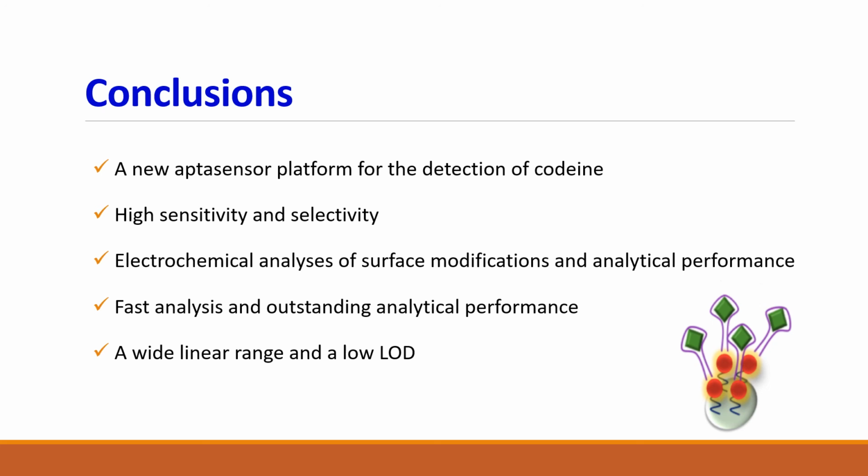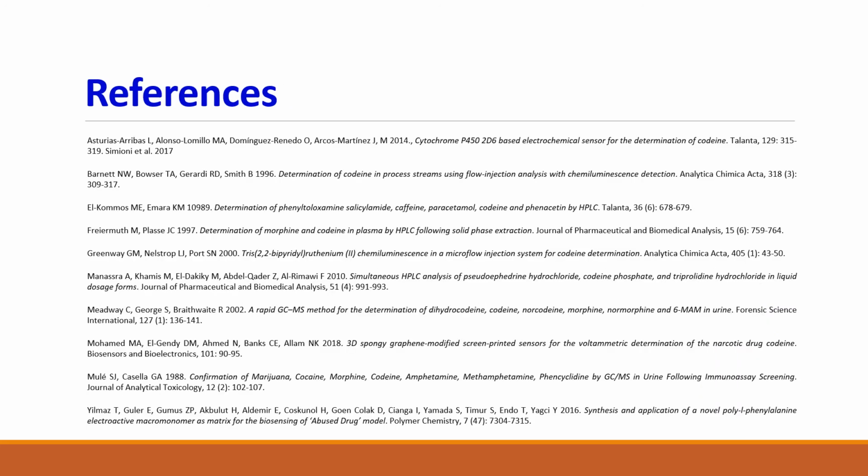In summary, we developed a new optosensor platform for the highly sensitive and selective detection of codeine. Aptamer is immobilized on cysteamine-modified gold nanoparticles, making use of the affinity of their thiol groups towards gold surfaces. We employed electrochemical methods to investigate surface modifications and the analytical performance of the optosensor, and it provided a fast analysis. It had an outstanding analytical performance with a wide linear range and a low limit of detection. And results show that this platform is quite useful for the detection of codeine selectively, as it does not display a significant response to other possible interference compounds.